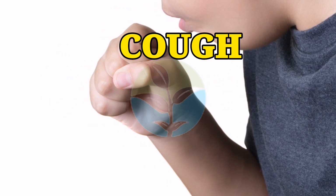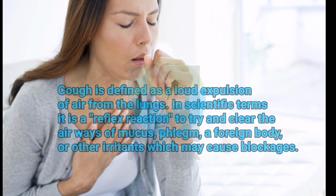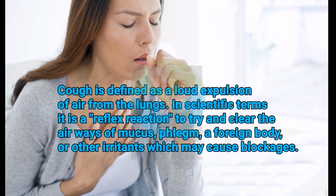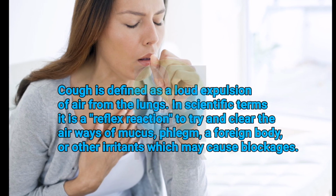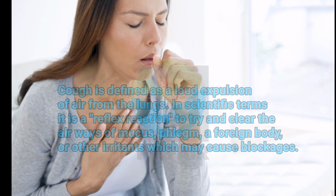Cough. Cough is defined as a loud expulsion of air from the lungs. In scientific terms, it is a reflex reaction to try and clear the airways of mucus, phlegm, a foreign body, or other irritants which may cause blockages.